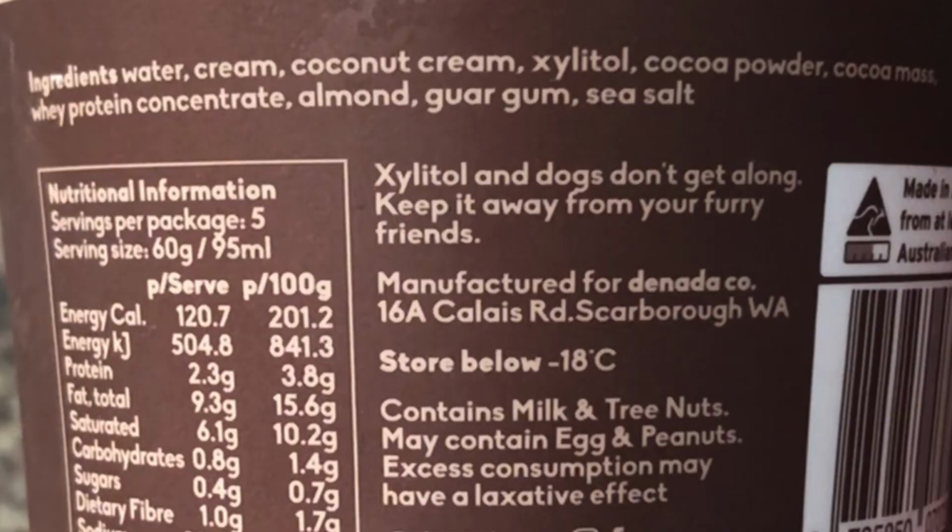Okay, so effectively I need to eat this tub, but before I do that, let's take a look at the ingredient profile. So we've got water, cream, coconut cream, xylitol, cacao powder, cacao mass, whey protein concentrate, almond, guar gum, and sea salt. So it's not overly packed with these artificial things, and the ingredient profile is quite limited, but that xylitol, you need to be aware it can have negative impacts, and it is one of these sugar alcohols. So just be aware of that.